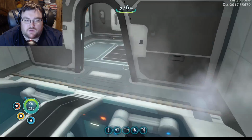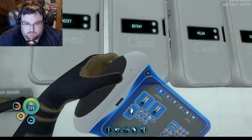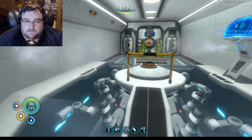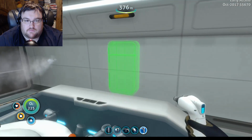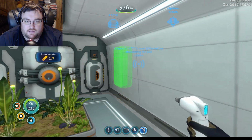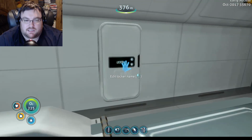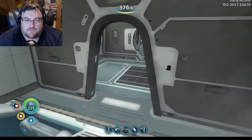You know what I might do? Do I have 2 more titanium somewhere? I do. External hull damage detected. I know, Polly. We're gonna fix you up here in a second. I'm actually gonna put a locker. Where can I put it? I'm gonna put a locker right here. I don't know. Should I put it over here? Let's put it over here. I'm gonna put me a locker right there. We'll name this locker in the next episode. This is going to house us some of them.